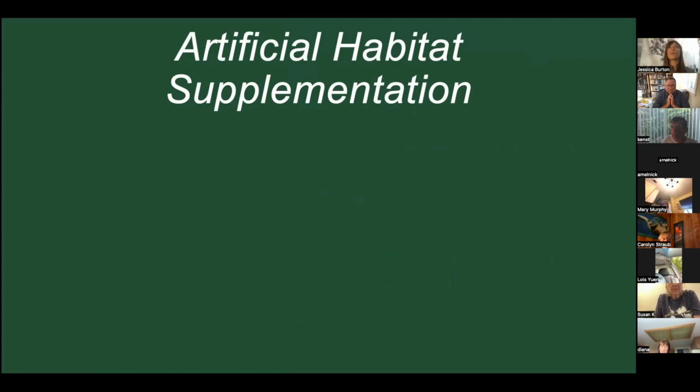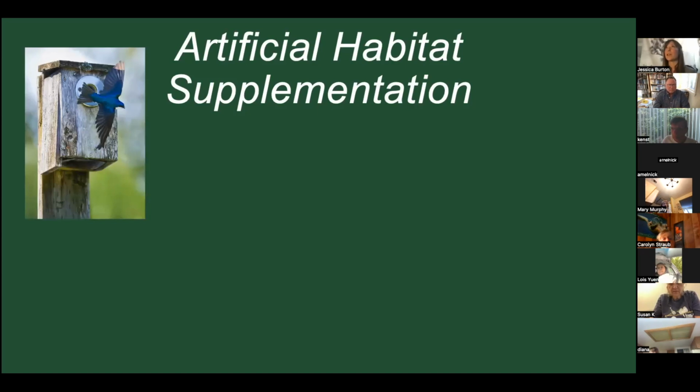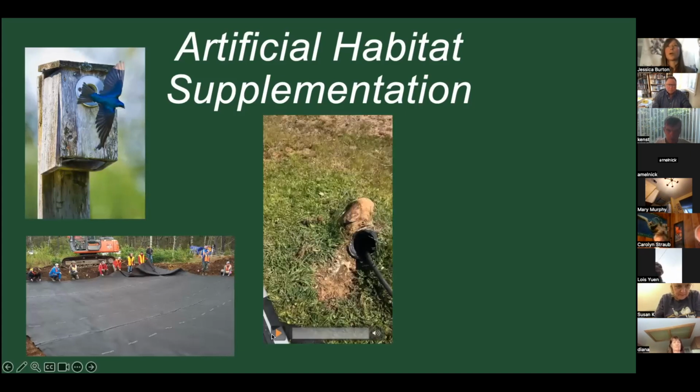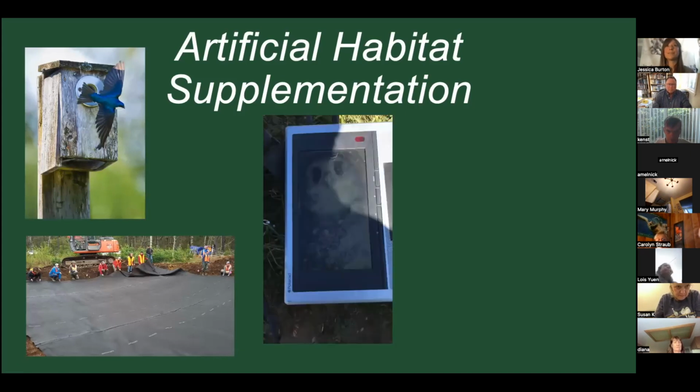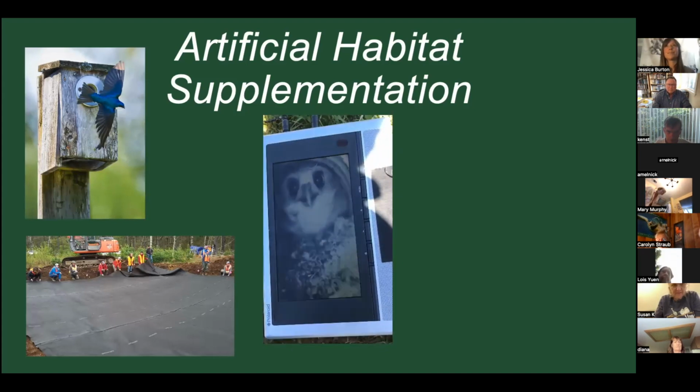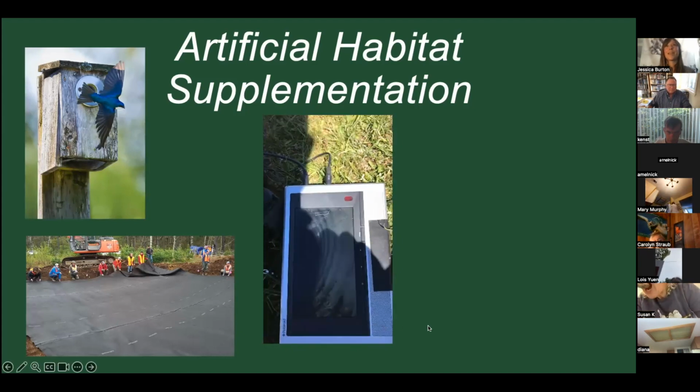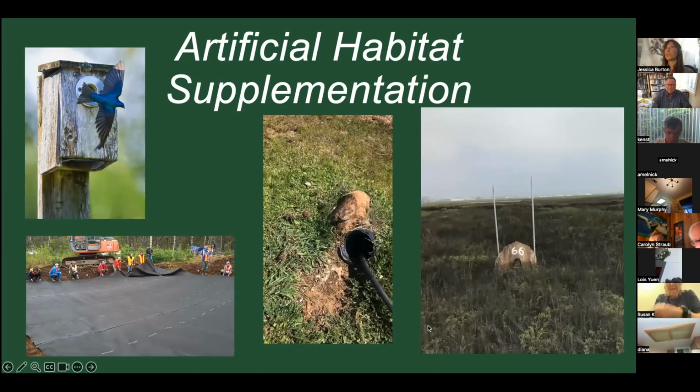Okay, so if you are familiar with artificial habitat supplementation, you may think of things like nest boxes for species like tree swallow, and this can be used for pest management, or artificial vernal pools for species like western spadefoot toad, or artificial burrows for burrowing owls. And these are all examples of artificial habitat supplementation for the purpose of supplementing disappearing habitat for imperiled species.